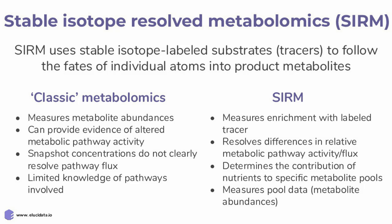Below you will see a comparison of the classic metabolomics approach and the SIRM approach, just to give you an idea of the features that you get from both. In the classic metabolomics approach, we typically measure abundances of metabolites, so snapshot concentrations between experimental groups.